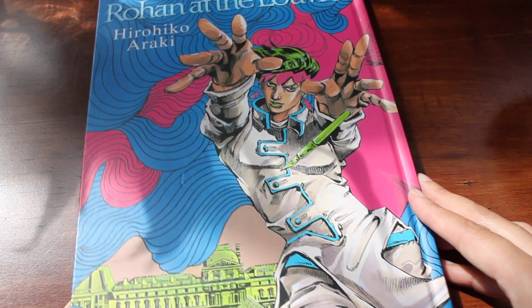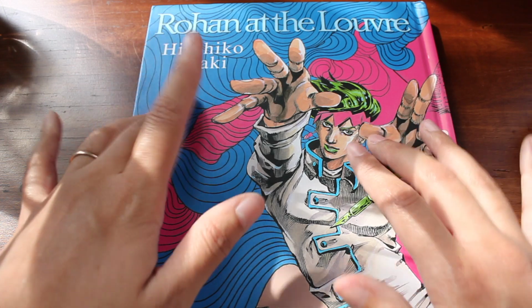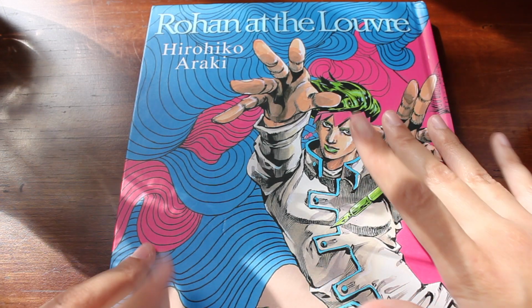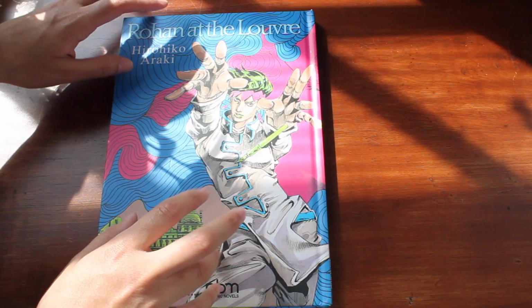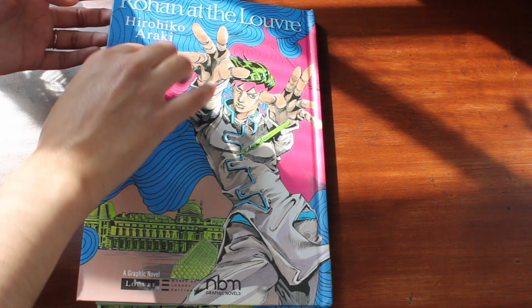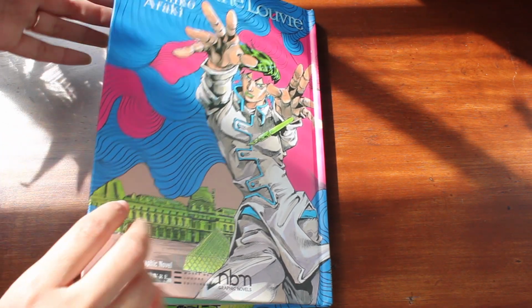I already have Thus Spoke Rohan Kishibe in my collection, so this completes my collection for Rohan spin-offs. I don't think there are any more, I could be wrong, but this one is a great hardcover. I think it's actually my only hardcover manga. I was also surprised by the book size. I didn't look into the dimensions, I just saw that it was Rohan and I was like, okay, I need to have it.